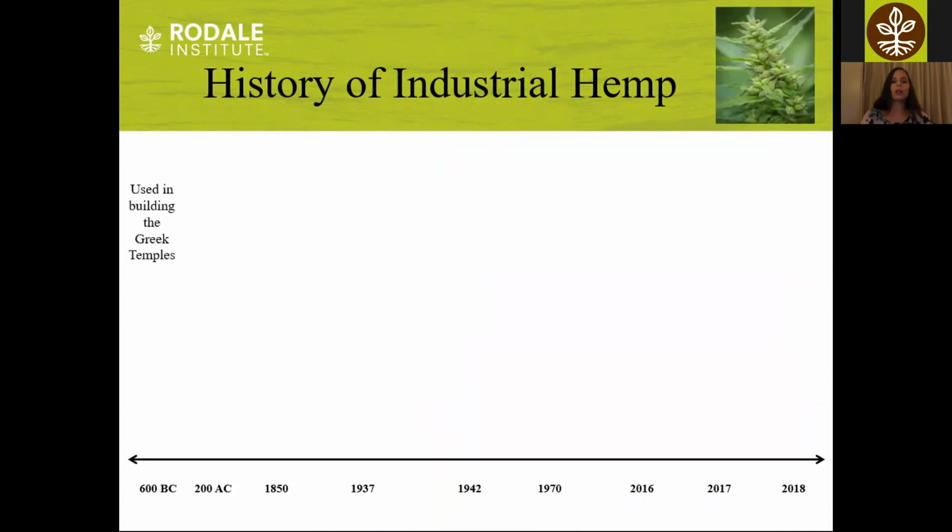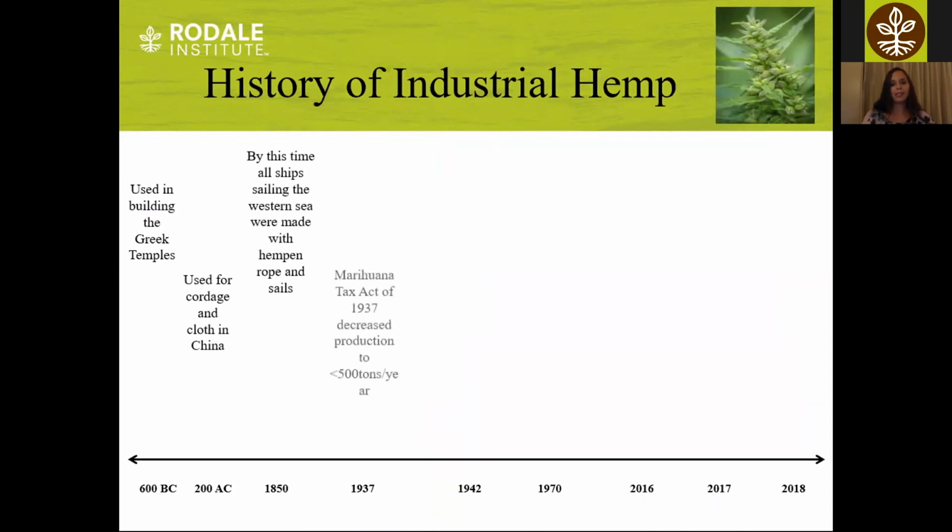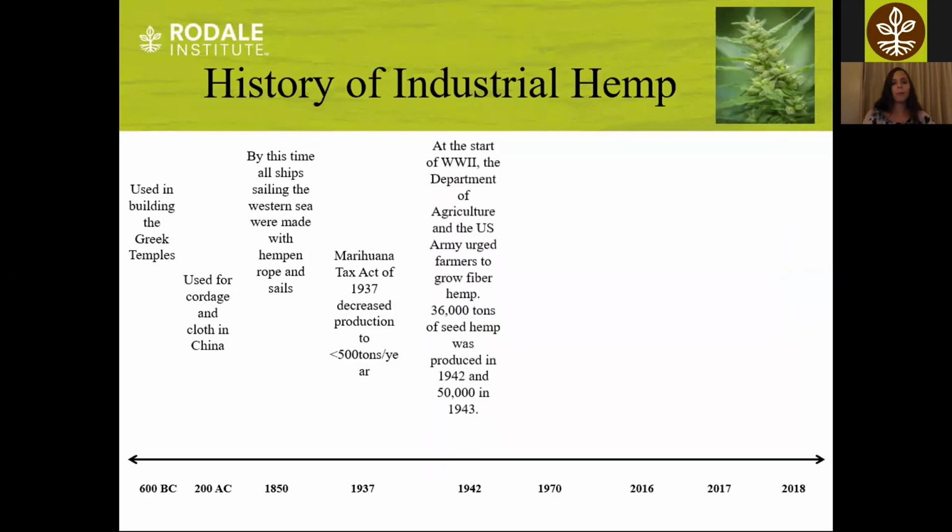Again, we know there's a long-standing history of industrial hemp. It dates back very far. It's one of the oldest crops, and it's used for things like cordage, clothing, and sails. But due to the Marijuana Tax Act of 1937, production decreased greatly. Though there was a short time during World War II that it was actually required in most areas, and especially in Pennsylvania, for farmers to grow hemp on their land to produce supplies.